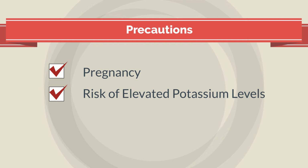Your doctor will typically monitor your renal function or your kidney function, and also your potassium levels whilst on LisinoPRIL. High potassium levels, or hyperkalemia as it is called, may result in muscle fatigue or cramping. It may result in weakness. For some people, it may be nausea and vomiting. And most importantly, for some people, it may result in abnormal heart rhythms. So it's definitely worth taking seriously.